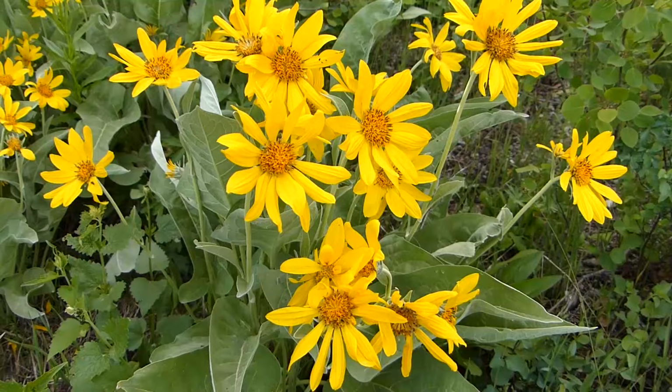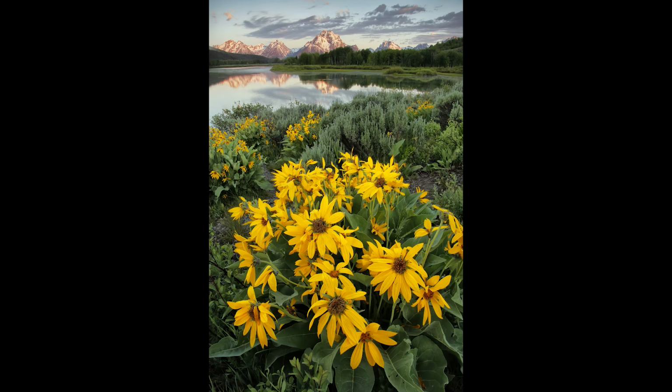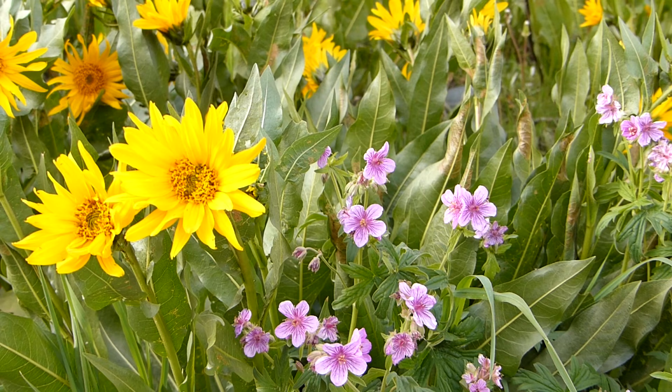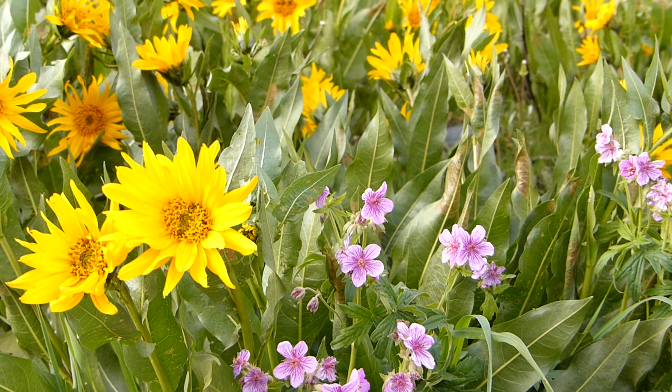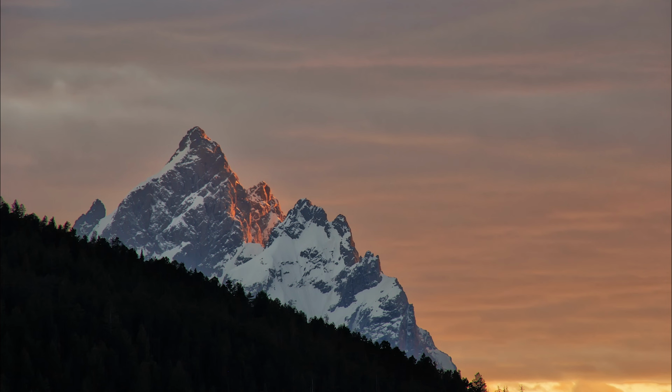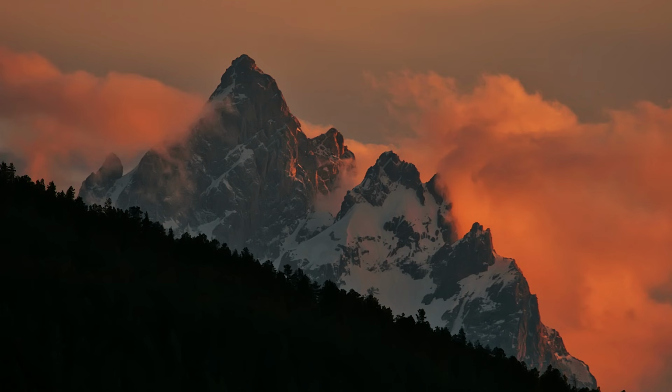And the reason for that is because you're going to have these arrowleaf balsam root flowers blooming then, and they make a great foreground for your scenic photography. Also at this location, you're going to have other flowers up on the hillside behind the pullout. You can also walk up that hillside a little bit, and you'll see the Grand Teton poking its head out just a little bit behind the pine forest there. That makes a nice shot.